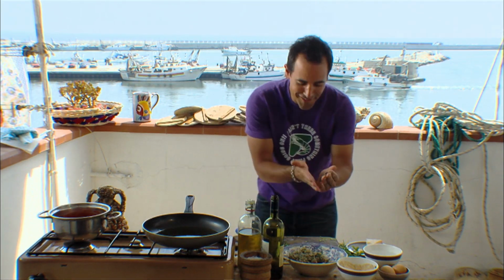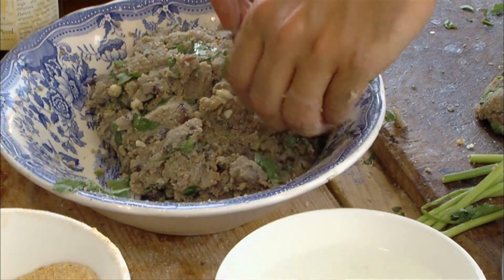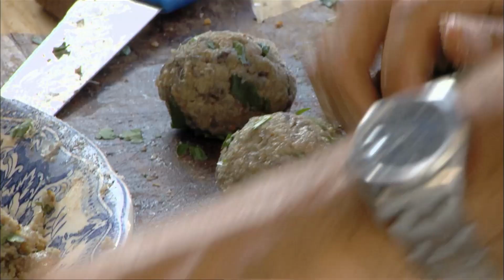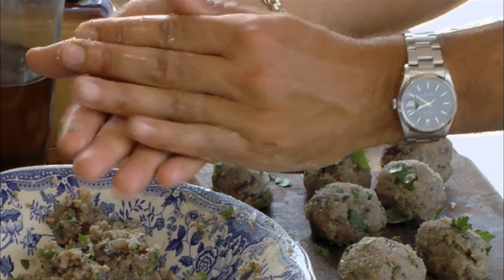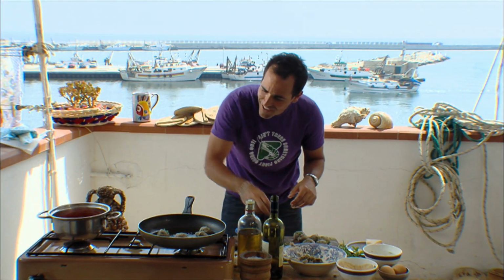And now little balls. Good tip is to have a bowl of water right by your side, so if the mixture starts sticking to your hands, you can just wet your hands a bit. Make sure that they're nice and compact. This way they won't fall apart when frying. And they look kind of like meatballs. You just need to fry for a couple of minutes.